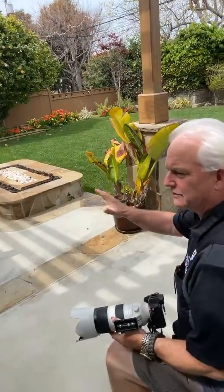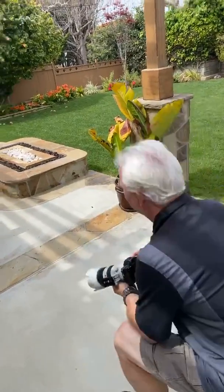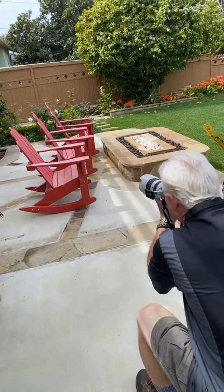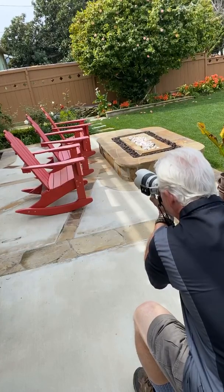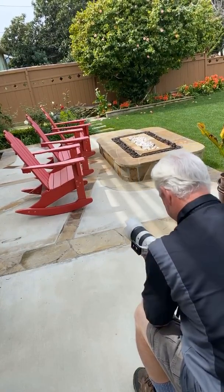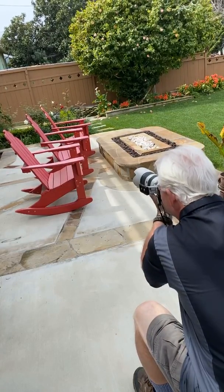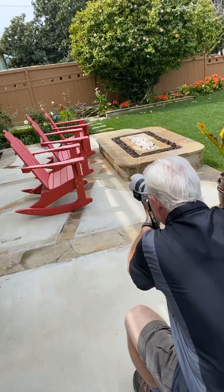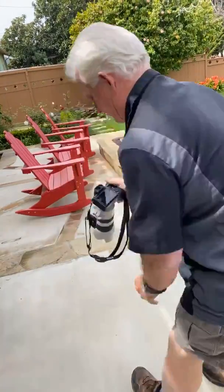Once again, ISO 800, f5.6, and you can see we've got the chairs lined up, and you can see the rectangles creating a pattern. I'm pulling the lens back to about 100 millimeters. I'm now at f8 at about a 500th of a second. I'm going to dial in a -1 exposure compensation to darken the image a little bit. Come right in, and use the patterns and shapes.